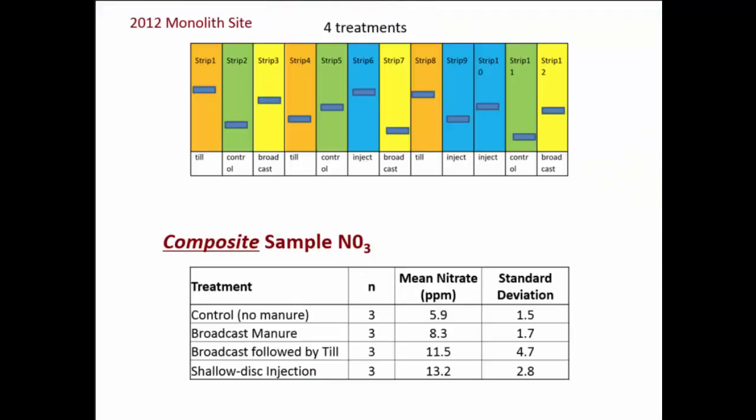Now, in 2012, the sampling site had four different treatments. We had a control with no manure, and broadcast manure, simply put on the surface without any tillage. We had broadcast immediately followed by tilling. So we took that manure and immediately worked it into the profile, in theory at an even distribution across the entire profile at chisel depth. And then we had this shallow disc injection.